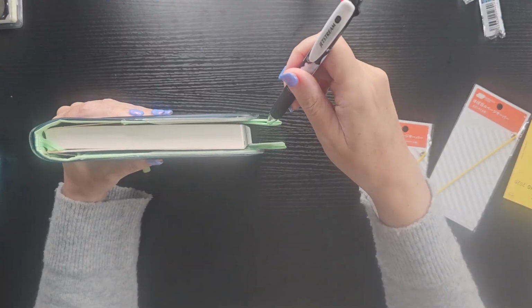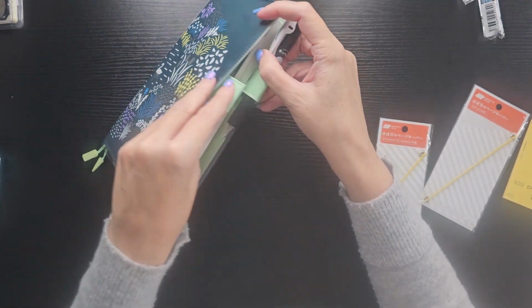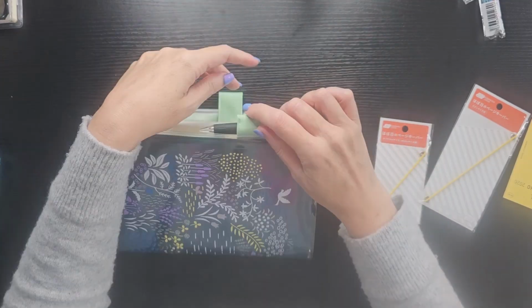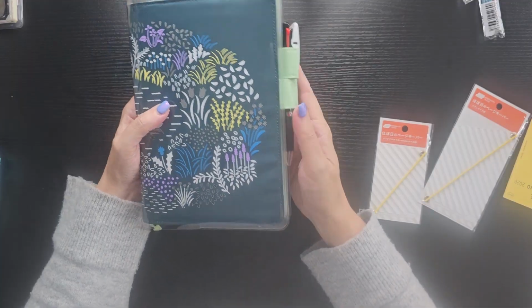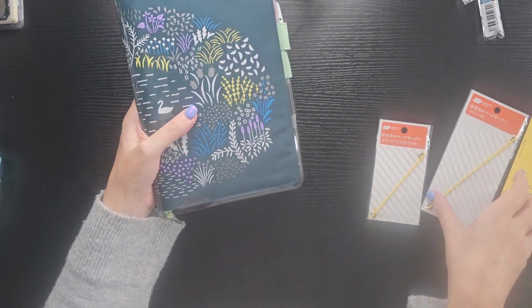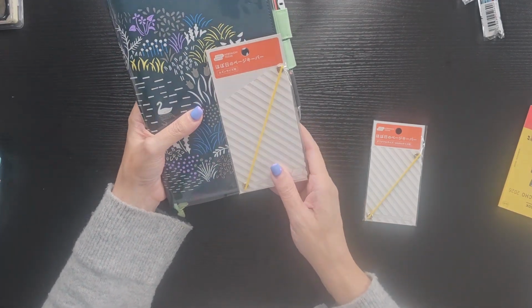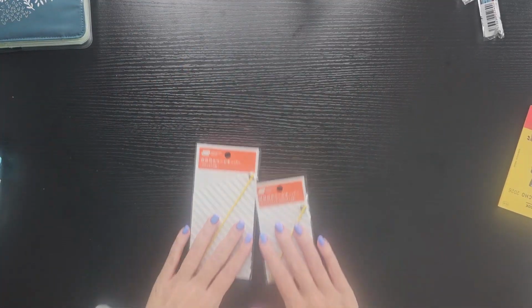So you take your pen through, it's just really stiff because it's new, through one, and then you thread it through. Oh my word, I'm not used to it because it's so heavy. You just pop that through the other one. There we go. And that will keep your planner closed because the pen is holding it together. But you could always use one of these as well in the back for extra security if you wanted to. So yeah, that was those two items.